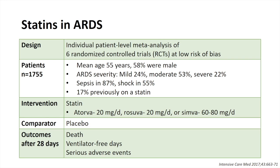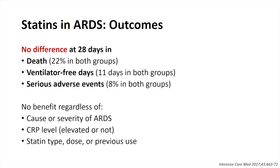Statins were mainly used at moderate intensity or high intensity, and all compared to placebo. The outcomes of interest here were death, days off the ventilator, and serious adverse events in the first 28 days. Overall, for ARDS, there is no benefit to using statins. There is no difference in death, days off the ventilator, or serious adverse events with statins.